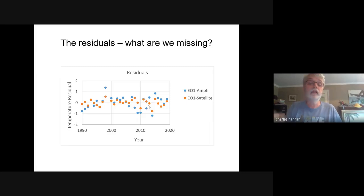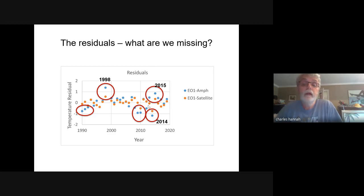So what are we missing here? We look at the residuals. I've got here the residuals both using the coastal SST as a proxy and using the satellite data as a proxy. And it's interesting that in 2014 and 2015, the proxies have fairly large residuals in opposite directions. There's something really interesting going on in 1998.